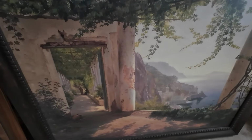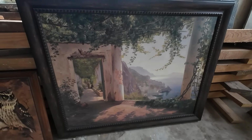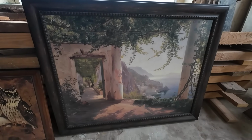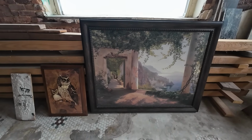And this one just seemed like it was ripe for a change. So I'm going to do a little project on this guy. We're going to hang it up now anyway, though. It's a nice painting. It makes me think of Italy, many years ago, maybe. So I got some ideas on that. This is a different video, though.